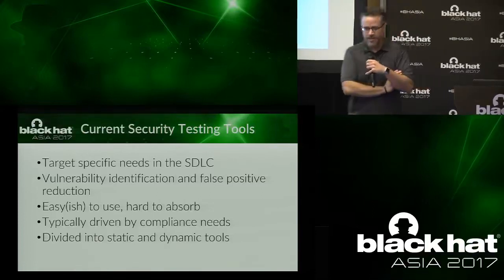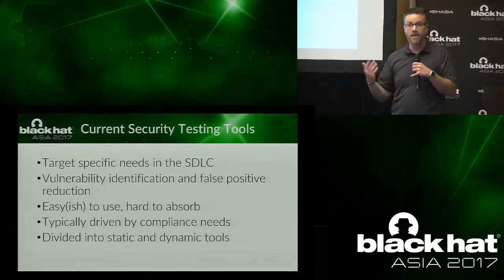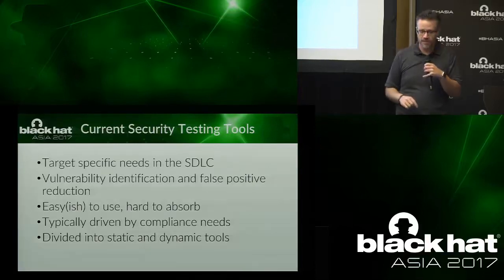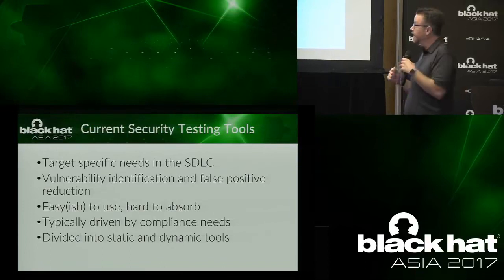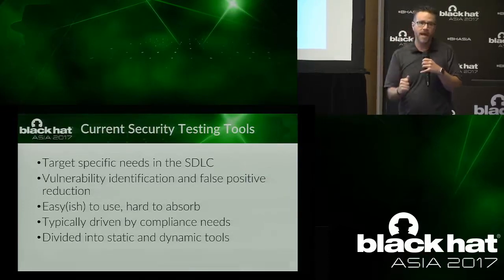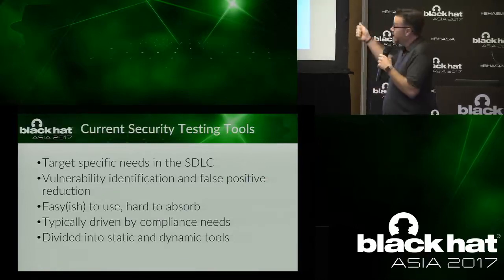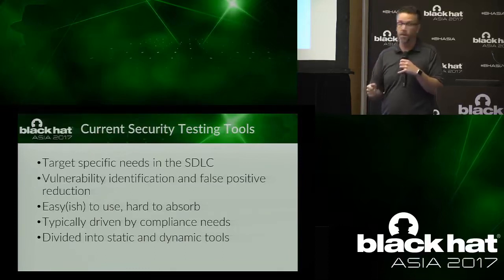The current security testing tools that are out there, be that AppScan, Web Inspect, or even the source code analysis ones, these are the static tools that are looking at the source themselves. They have a very specific niche that they are filling, right? They're attempting to identify vulnerabilities, and then anything that is flagged as a vulnerability, they attempt to reduce any false positives that exist there. So if I identify something, I want to make sure that I have 100% confidence that it is a vulnerability before I turn around and report that.